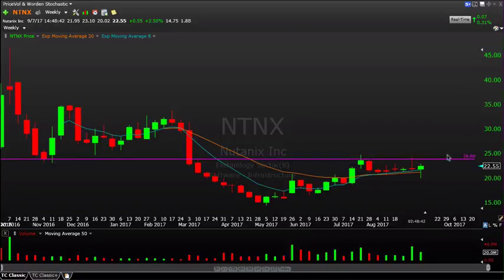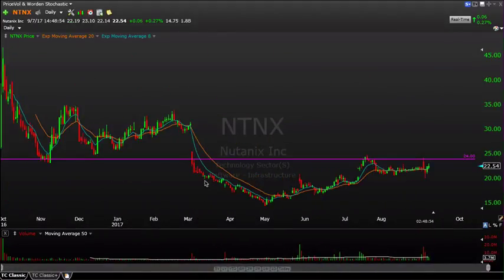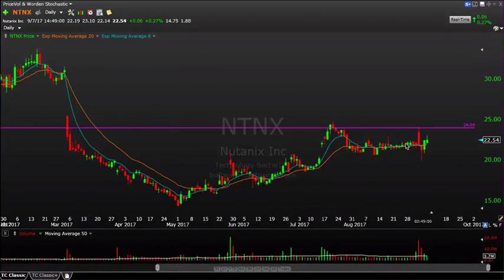I really would love to see above $24. That to me would at least take out the July highs. It would take out some of these recent highs here from last week. It would get us back above this pivot low from November of 2016. And if we go down to a daily chart, it would start to get us back towards and into this gap here. So for me, it's something to maybe pay attention to.